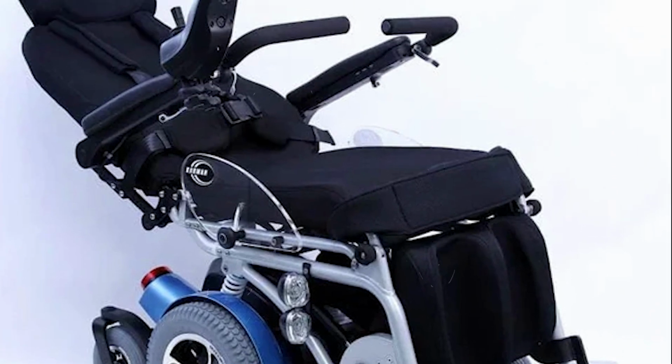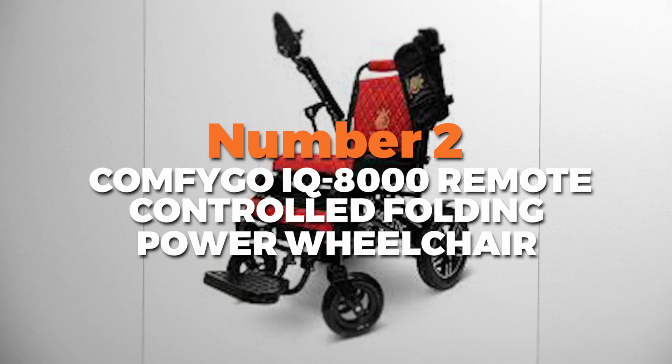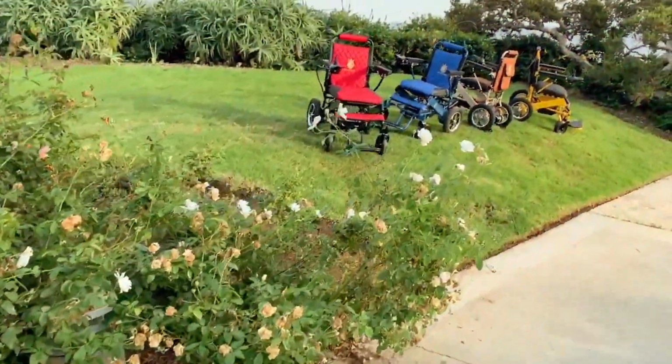With its robust construction, advanced features, and exceptional comfort, it's a worthwhile investment for anyone seeking a high-quality power wheelchair. Number 2 is the Comigo IQ 8000 remote-controlled folding power wheelchair. This is the best value rear-wheel drive power wheelchair on our list. It's designed for those seeking superior mobility assistance.